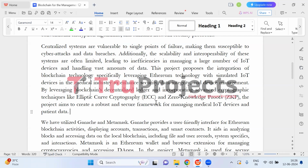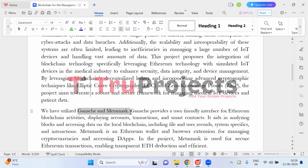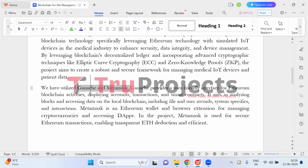healthcare operations. So in this project, we used Ganache and MetaMask. Ganache offers a user-friendly interface that displays accounts, transactions, and smart contracts, which makes it easy to analyze blocks and access the data on our local blockchain. Those include file records, user information, system details, and interactions. Moving on to MetaMask, it is an Ethereum wallet and also a browser extension, and it allows users to manage cryptocurrencies and access decentralized applications. We use MetaMask for secure Ethereum transactions, which ensures transparent ETH deductions and efficient handling of our cryptocurrency needs.